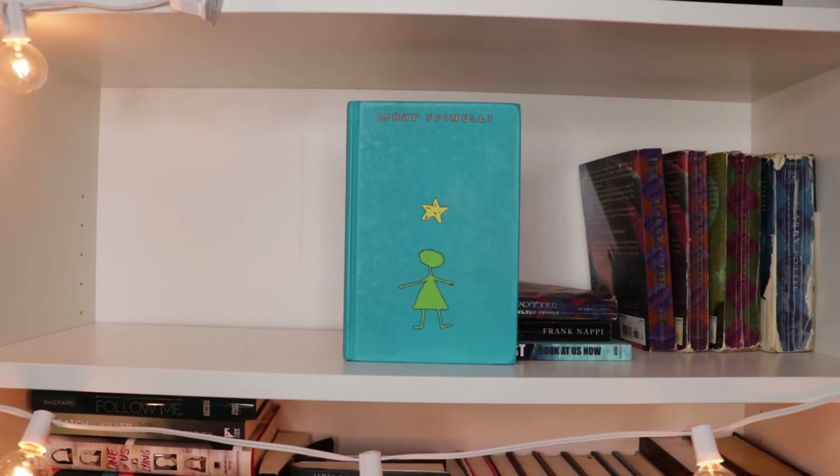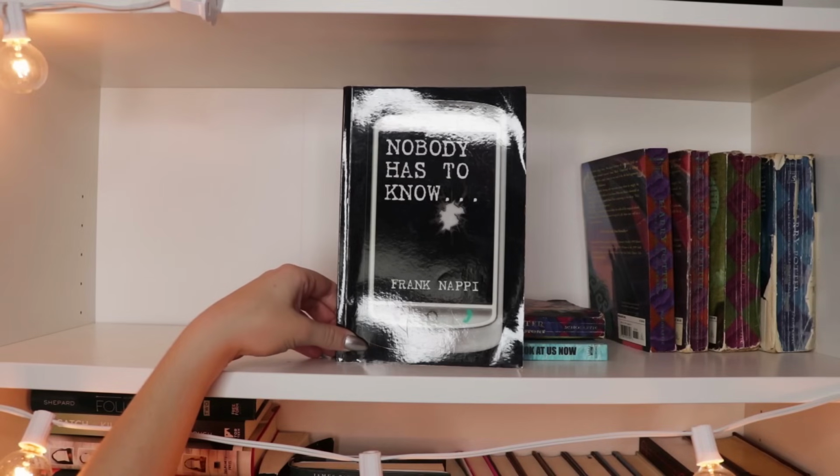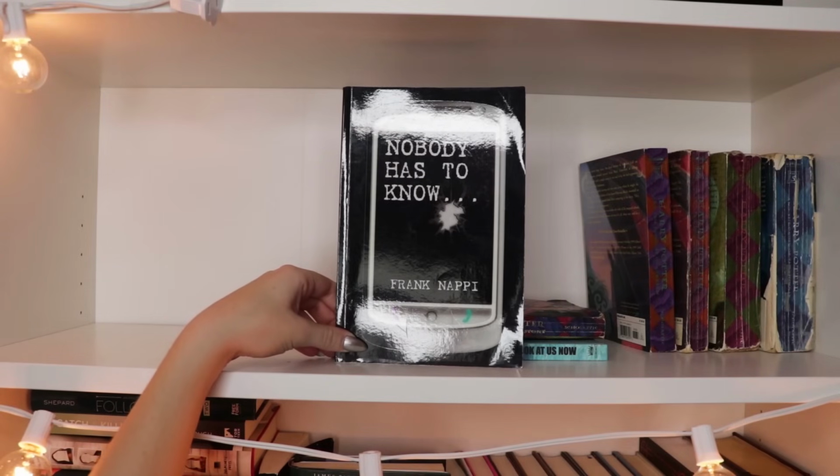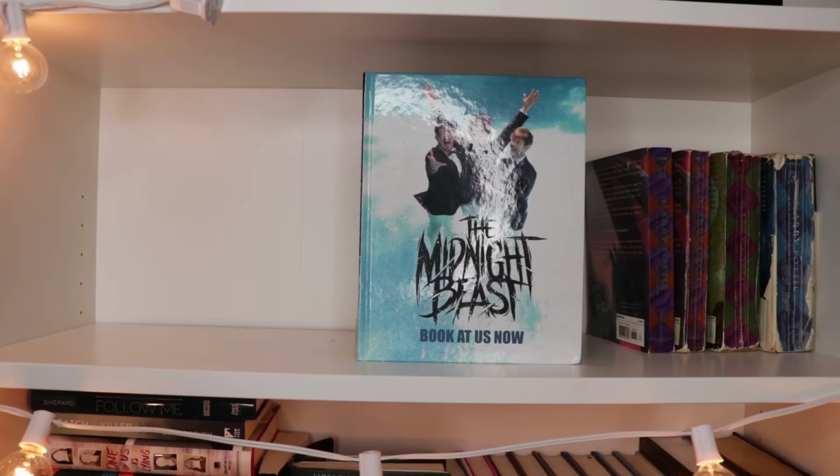Stargirl by Jerry Spinelli. You can tell that this is my copy from 6th grade because I outlined absolutely everything, because that's just kind of the thing I was into. Nobody Has to Know by Frank Knappy, who was actually one of my high school English teachers, and he is a published author, and I absolutely loved this book when I read it back in high school, so I of course kept it. And then I of course have the Midnight Beasts book at the end now because I've been obsessed with them for 7 years.